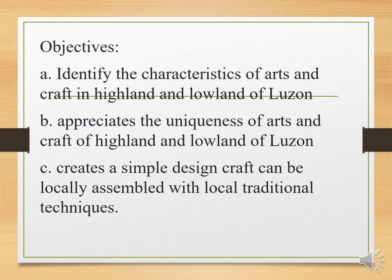A. Identify the characteristics of arts and crafts in the highland and lowland of Luzon. B. Appreciates the uniqueness of arts and crafts of highland and lowland of Luzon. C. Creates a simple design craft that can be locally assembled with local traditional techniques.